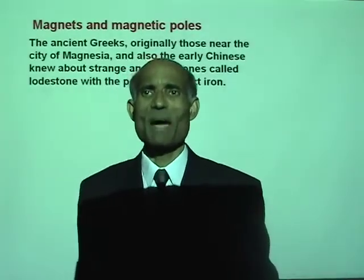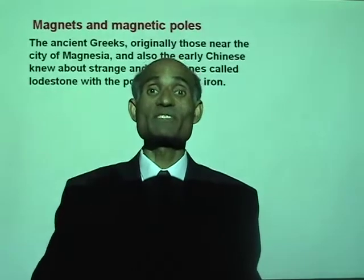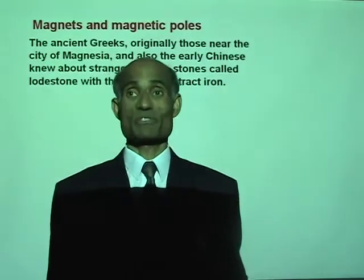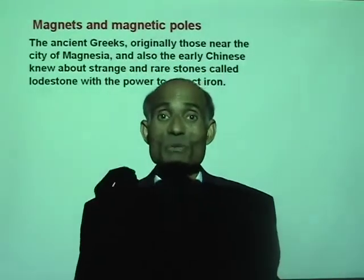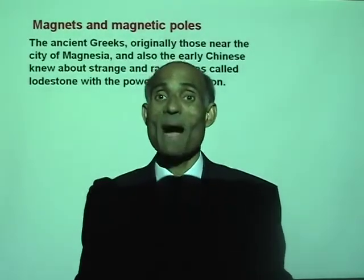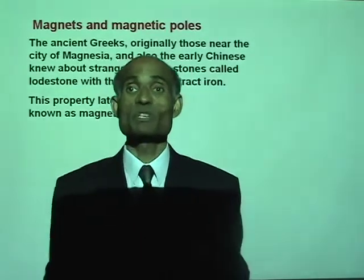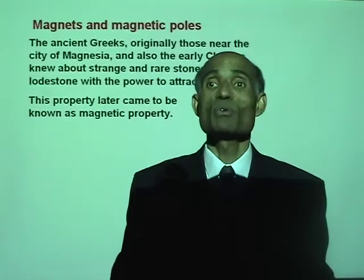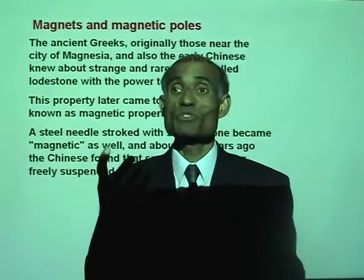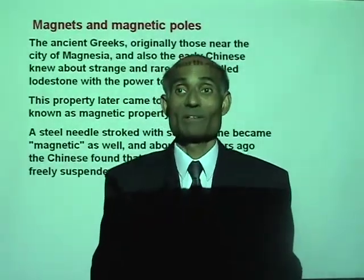Who discovered magnets? The ancient Greeks, originally those near the city of Magnesia, and also the earliest Chinese, knew about the strange rare stone called lodestone, with the power of attracting iron. This property later came to be known as the magnetic property. A steel needle soaked with lodestone became magnetic as well.